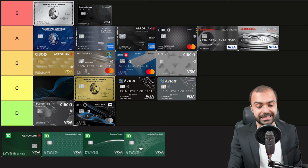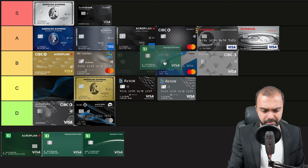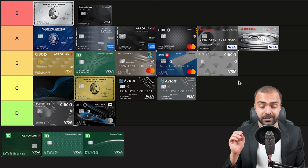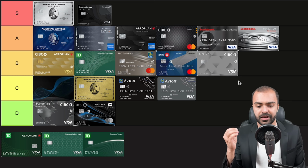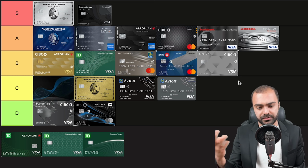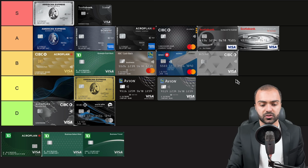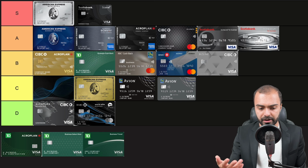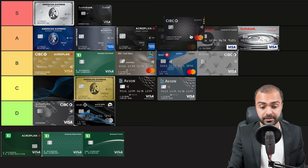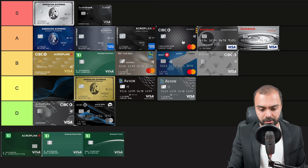Next up, we have the TD Business Cashback card, and this one probably goes somewhere in B, maybe higher B. This one gets you 2% cash back on gas, on office supplies, and also on recurring purchases. But it doesn't get you as much on everything else. It only gets you 0.5% cash back on other categories. So if you're just looking for a card that gets you 2% cash back on gas, guess what? You can just get the Costco card, and that one is also free to own. So for that reason, not great.